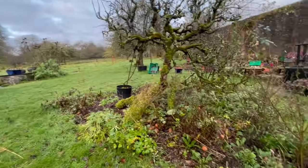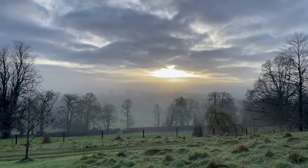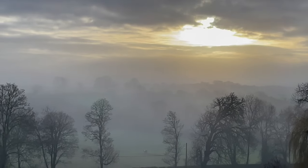Anyway, that's a little bit of a garden tour. It's a beautiful, beautiful misty morning. You can see the layers of mist in the distance.